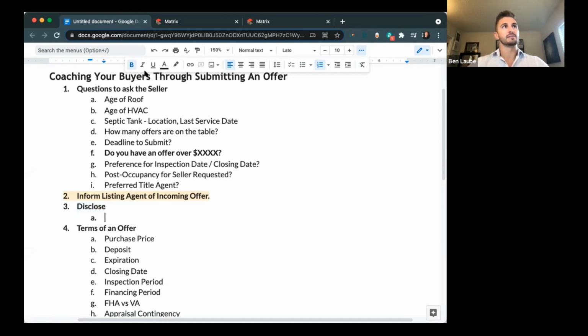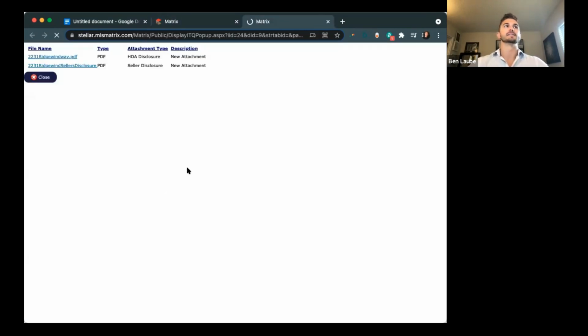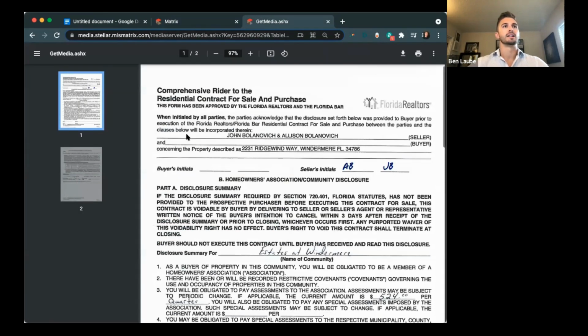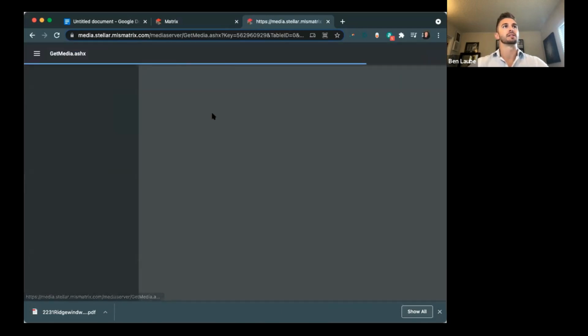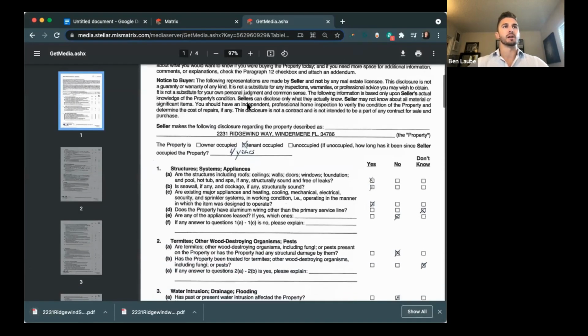Step 3, disclose, disclose, disclose. So disclosures are typically added to the MLS under the attachments. That would be a little paperclip icon. Clicking that icon, you can then download the disclosures and you can review them. So here we have our HOA disclosure. We'll download that, and if we go back, we can download our seller property disclosure. Now, some of this information is on the seller property disclosure.